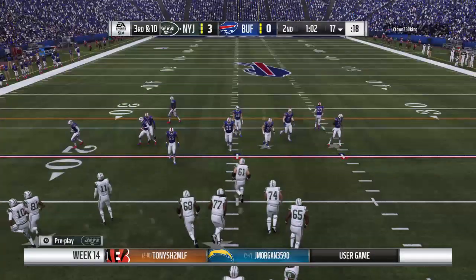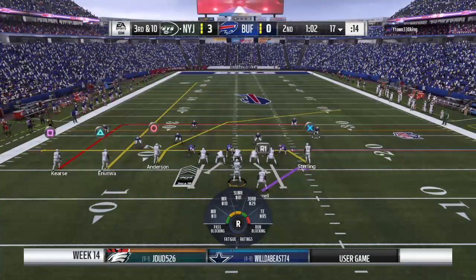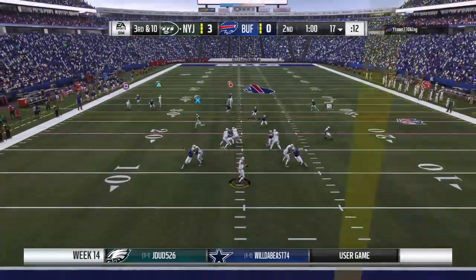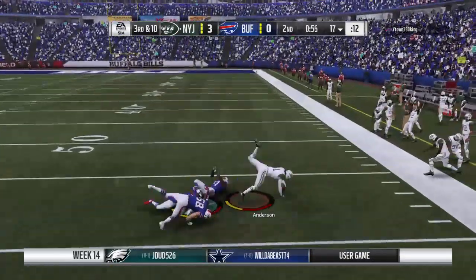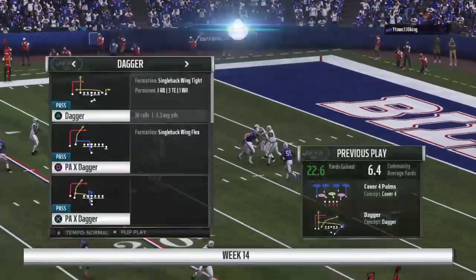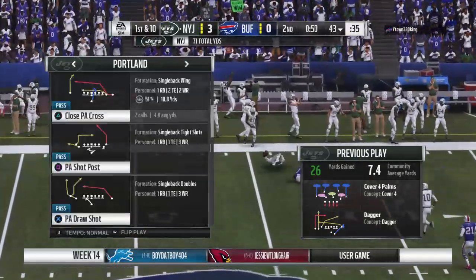Delay of game penalty. Ships him back 5 yards. Makes it 3rd and 10. Out of the shotgun. Here's Darnold. Got his man, Robbie Anderson. And they're going to get this beyond the 40 before he's taken down. A gain of 26 on the 3rd down conversion.